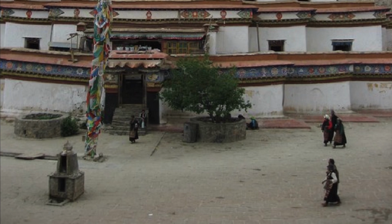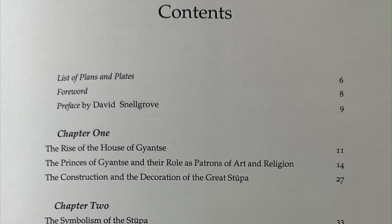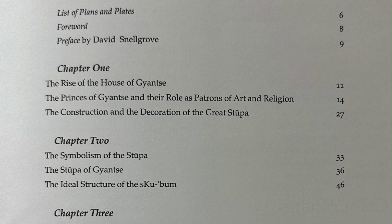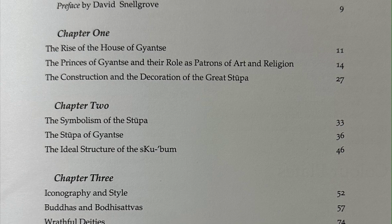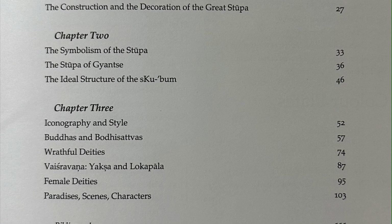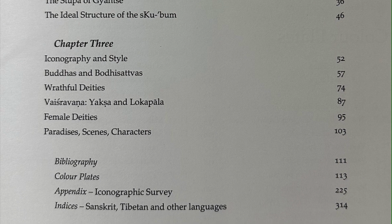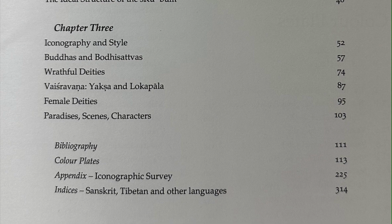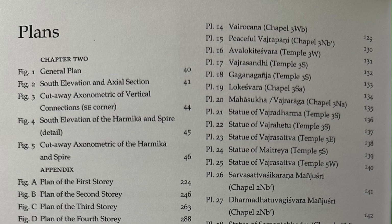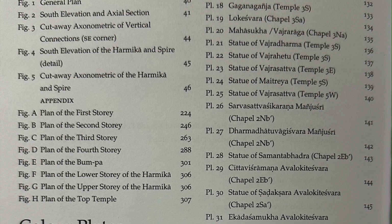Now, there's not very many chapters. Chapter 1 has several sections that deal with history and the construction of the complex, which is really in the first quarter and then to the first half of the 15th century. First quarter, it's being built, and then it's not finished being decorated until possibly the middle of the century. Then the second chapter is on the symbolism of the stupa, of the Kumbum, and just the theory and why these types of architectural forms are constructed.